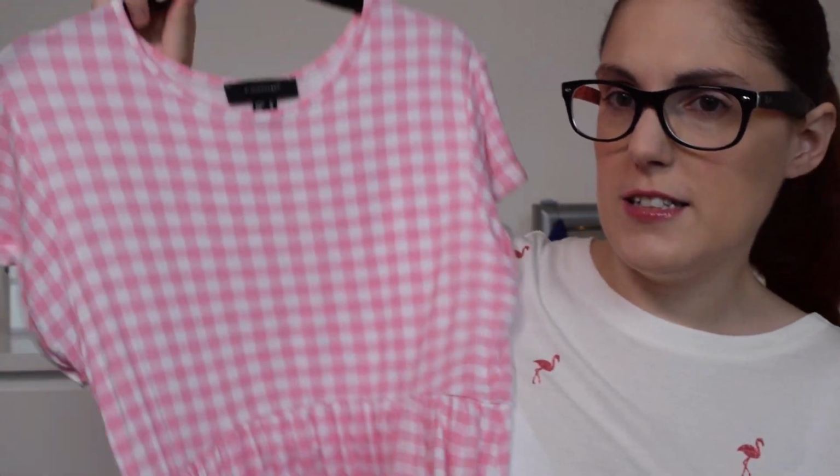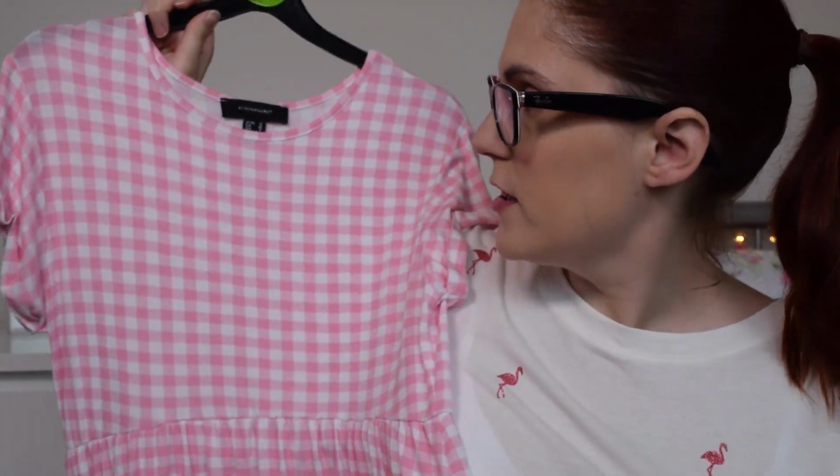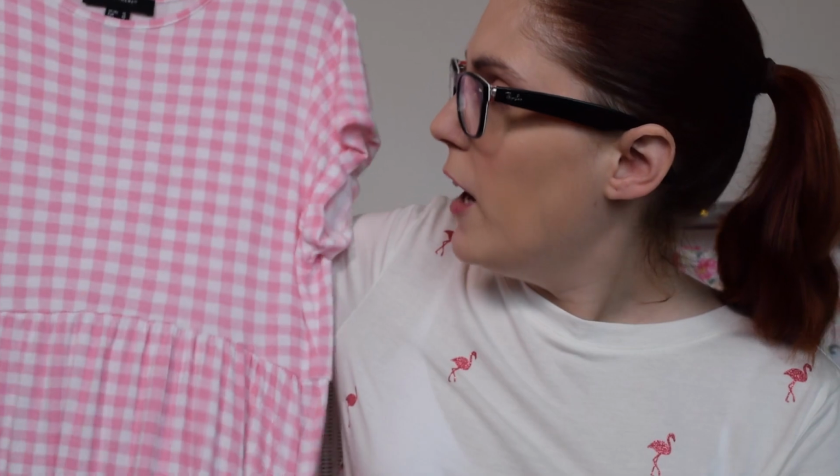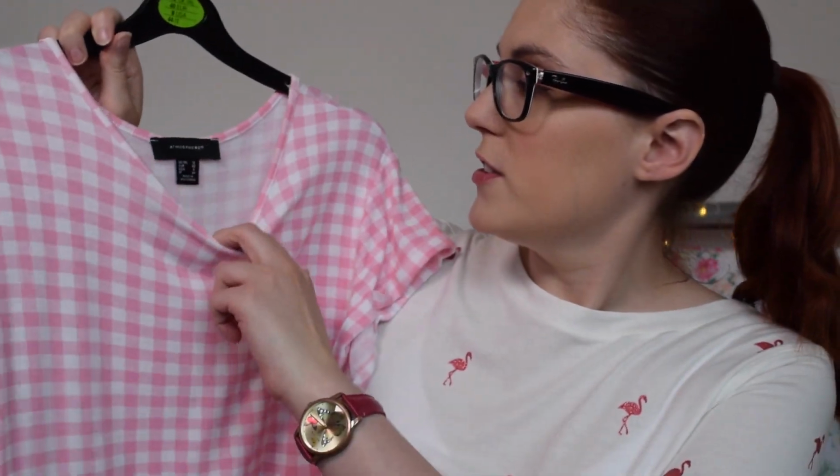Okay, so I'm going to start with Primark. I can't remember if I've showed you this dress before, but if I have, then I apologise. It is this pink checked dress from Primark. I actually saw Emily Norris wearing it in one of her videos, and asked her where she got it from. I will link Emily down below, go and check out her video, she's so lovely. But yeah, this came from Primark. I can't tell you how much it was because I've already worn it, so I took the label out.